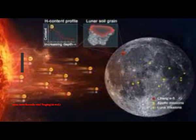Previous studies, the team explained, have shown that the presence of water on the lunar surface varies with both latitude and the time of day, up to 200 parts per million, a change that suggests water is rapidly desorbed from the moon.